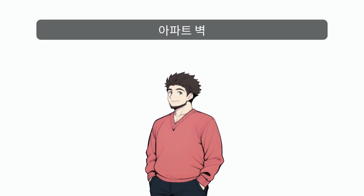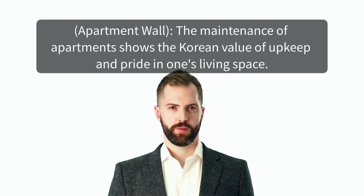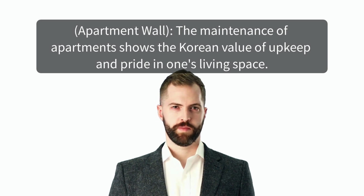아파트 벽. Apartment wall. The maintenance of apartments shows the Korean value of upkeep and pride in one's living space.